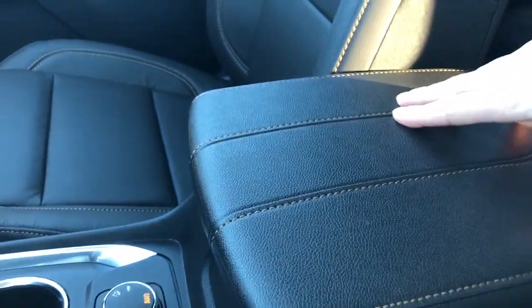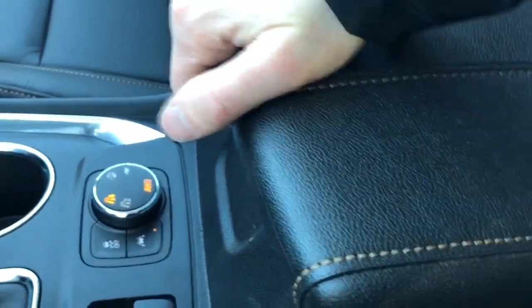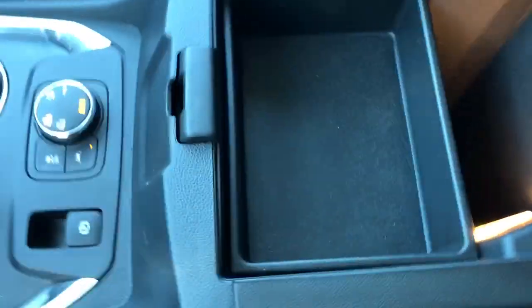Lid for the center console is wrapped in the same black leather, also padded, and we have our same copper stitching. Open it up, and inside we'll find a nice removable tray. Very deep center console lined at the bottom.